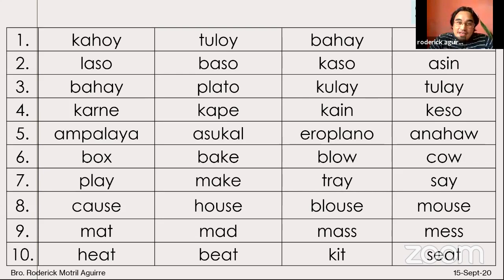Ano bang salita ang hindi magkasing tunog ng ibang mga salita sa hanay na ito? Ano ang mga nagkakaparehong tunog sa mga salitang ito dito? Sabi para ma-analyze po ng bata ang kanilang rhymes. So laso, baso, kaso, asin, bahay, and so on and so forth. So babasahin ng bata bawat row, tatanungin mo sila kung anong basihan niya para malaman kung talagang nag-a-analyze siya ng rhyme. Baka naman nag-guess lang siya.